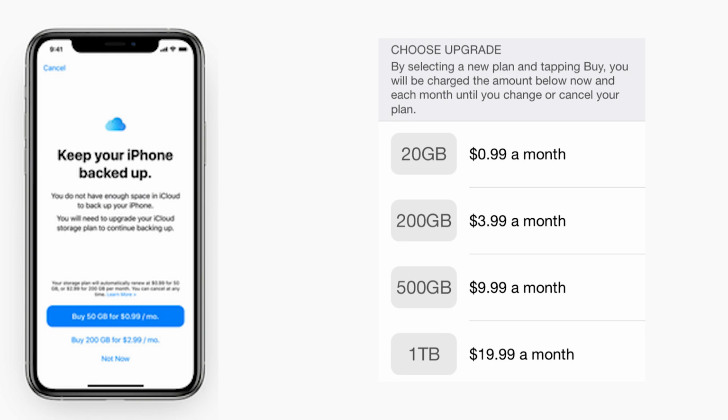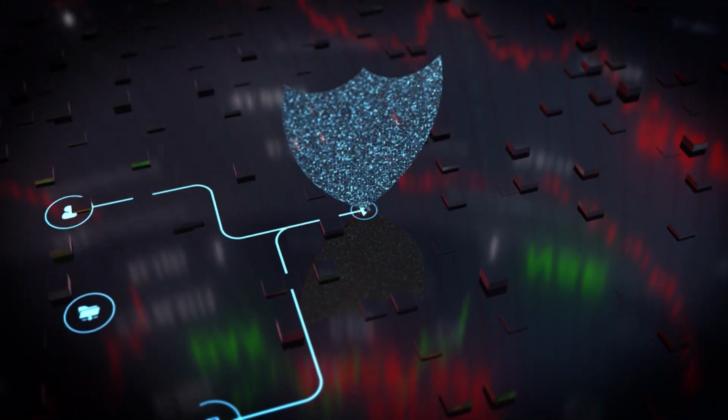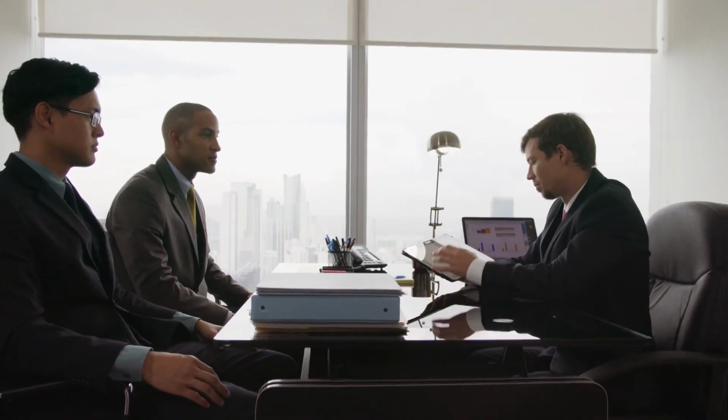But here's where it's a bit tighter with the purse strings. Whether you're a free or a paying user, iCloud offers a humble 5 GB of free storage, while pCloud is a tad more generous with 10 GB. Now, when it comes to security, iCloud isn't quite the vault that pCloud is. It lacks end-to-end encryption. Plus, it uses a weaker encryption algorithm, which means Apple could potentially have a peek at your files and share them for things like advertising or legal matters.